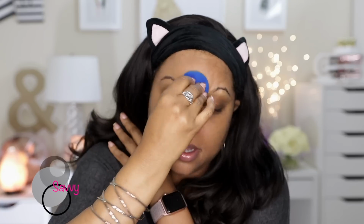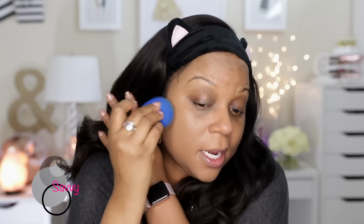Okay, I like this match. Okay, and I just put one pump, so we're just gonna put this all over. And I'm interested to see how it turns out with the Beauty Blender. I may need a little bit more on this side. But see how great of a match that is? I mean, wow, it is like skin. You can barely tell I am applying anything.